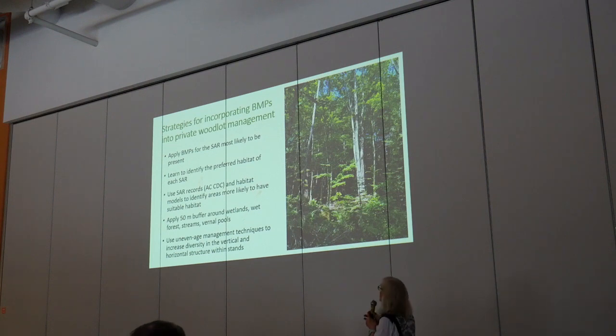And I wanted to end with some thoughts on strategies for incorporating BMPs into private woodlot management. So you can, without even knowing for sure that there's a SAR on your land, apply BMPs for the SAR most likely to be present based on the habitat. So you can learn to identify the preferred habitat of each of the SAR. If you're associated with the Woodlot Owner Association, then you can probably get access to SAR records and perhaps habitat models. If you have wetlands, you can simply apply a 50-meter buffer around any wetland or stream or vernal pool, and that's going to benefit a large number of species.